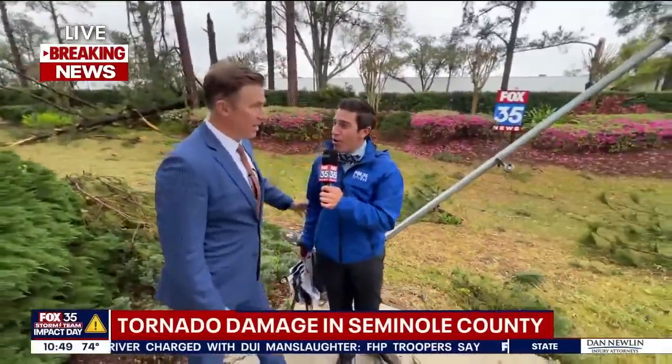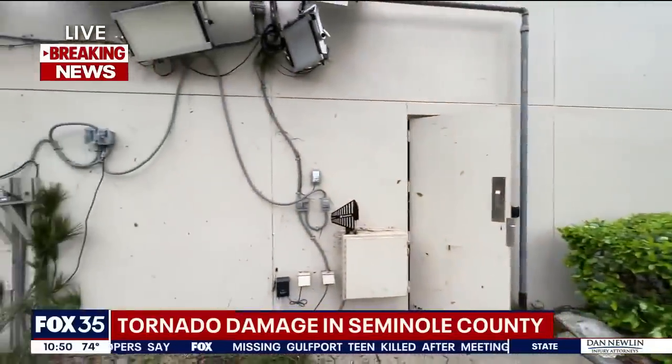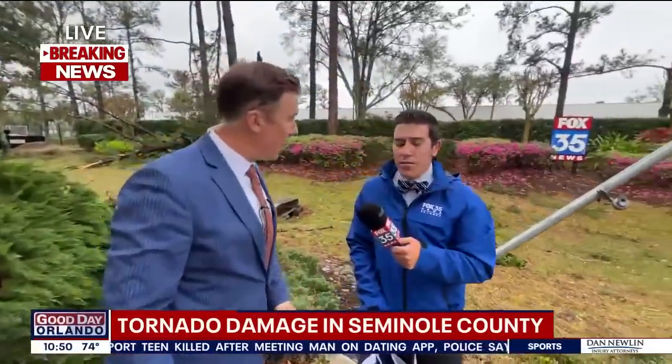Brooks, this is unbelievable. No, it's crazy. The whole tree's gone. Our building, Casey, you pan over here. That's our studio right there. That's where our weather center is. This is our weather deck. This hit really close to home. I'm so glad everybody was okay. All this stuff can be replaced. Thank God we're all okay.